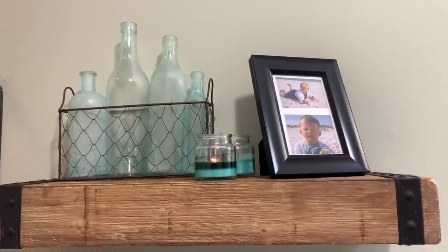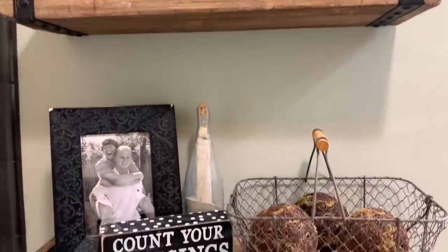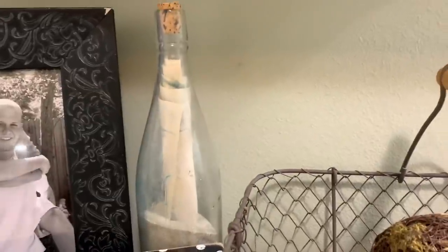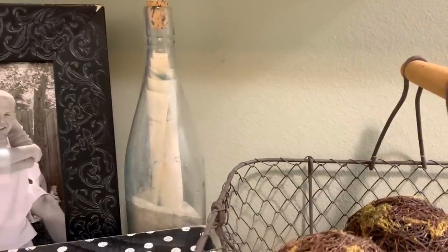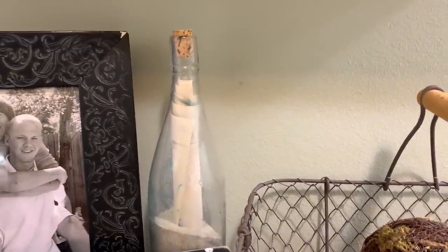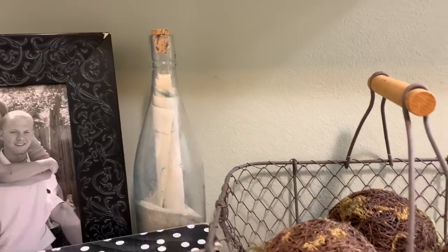Some of my old bottles. The boys when they were little at the beach. That's one of my favorite pictures of the boys. And this bottle right here, the sand is from one of our beach trips, and there's a note in there to my boys from me. It has been in this bottle since they were little, and they have never had the curiosity enough to open it up and read the letter, I don't think.